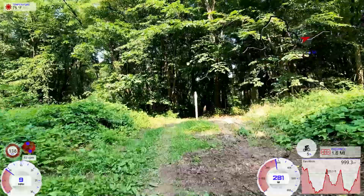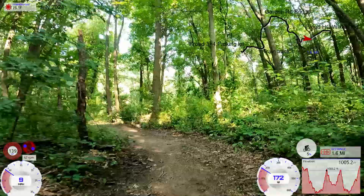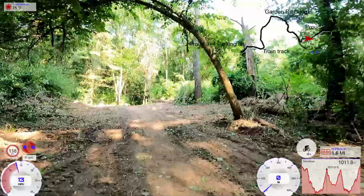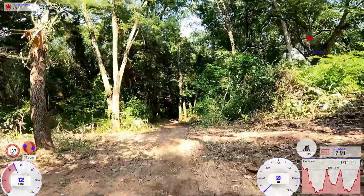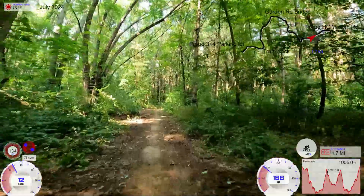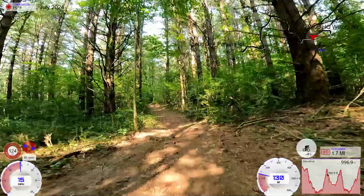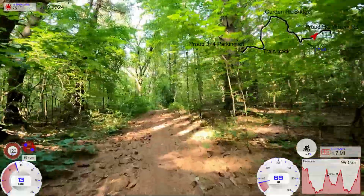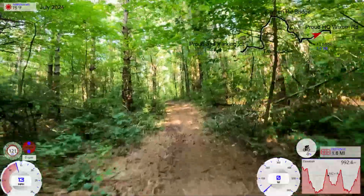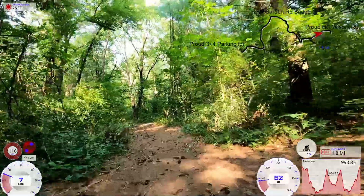Keep going straight here. No horse on this trail. Bit rough here. So we're gonna reach the section ahead. Follow the red arrow straight. Just be careful. The last one is still here, the traffic now.